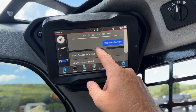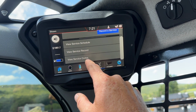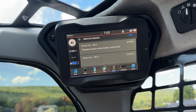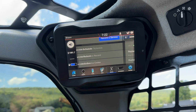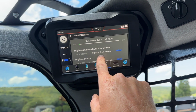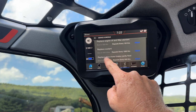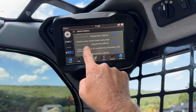Service we went through here. It's doing 120 hours, it's saying, for I forget what it was, but we did go ahead. Here's service code. You have no service codes. Record. We went ahead and did the drive motor oils. Schedule: replace engine oil and element, repeat every 120 hours is what it's saying here. You can adjust that. So in 120 hours, you need to change engine oil again. Coolant doing 500 hours, so basically they want you to do that, and then repeat every 1,500.